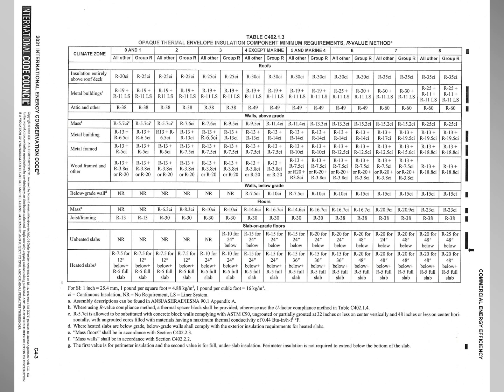This is Table C402.1.3. It lists the prescriptive requirements for insulation materials installed in the various building enclosure assemblies. For metal framed exterior walls in climate zone 5, it requires R13 insulation and R10 CI. The CI stands for continuous insulation.